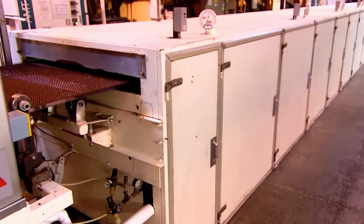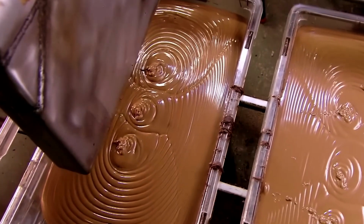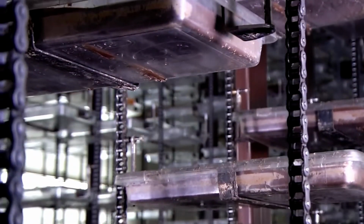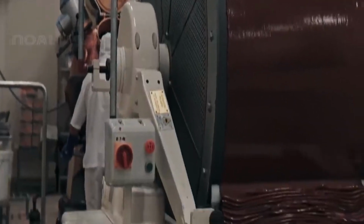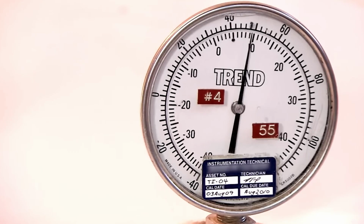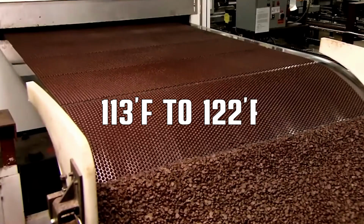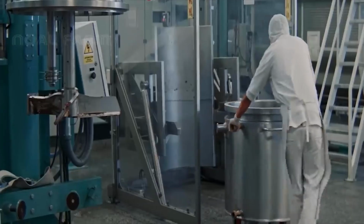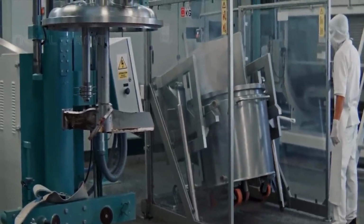Now we reach the final stage before packaging, tempering. This is also the step that gives Ghirardelli chocolate its glossy surface and the very satisfying snap sound when you bite off a piece. Tempering is a delicate process that requires precision. These machines use a very specific procedure that consists of heating the chocolate to about 113 to 122 degrees Fahrenheit, then gently cooling it down to around 80 degrees Fahrenheit, before slightly warming it up again.